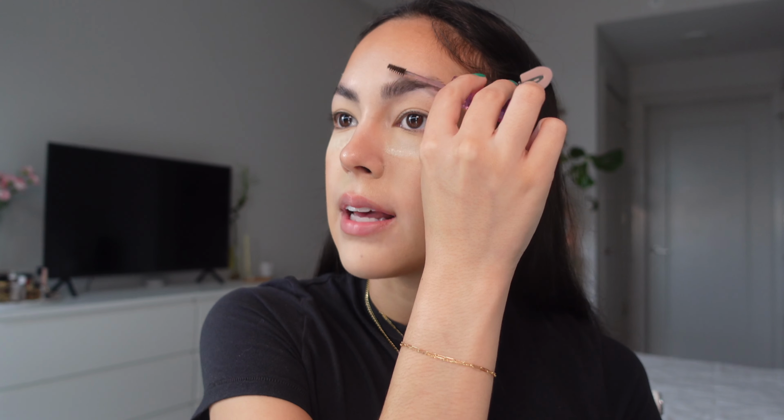Sometimes I like to grab a tinted brow gel and just run over the brows one more time. This adds that tint and that extra hold, so it looks like I actually put way more time into them than I actually did. This one, I believe, even has little fibers in it, so it just fluffs them up so much.